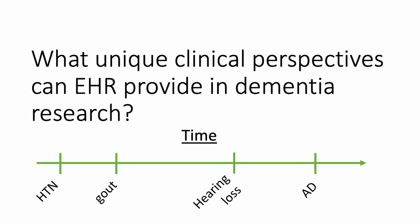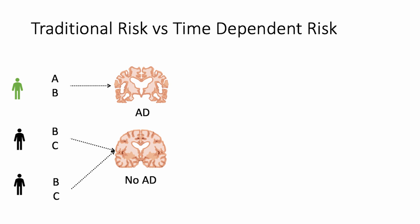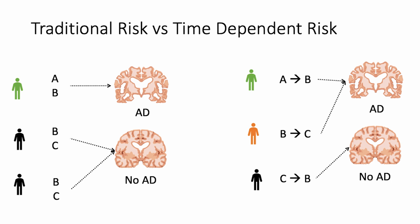This is AD here. When we think about traditional versus time-dependent risk factors, maybe A and B are known to lead to Alzheimer's disease, but B and C are not. But if we think about the temporal association between B and C, maybe if B is before C, then that does have some risk for Alzheimer's, but not C to B.